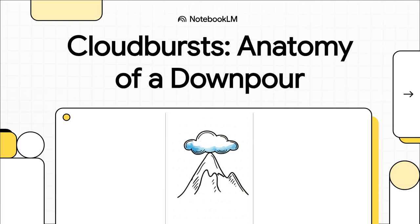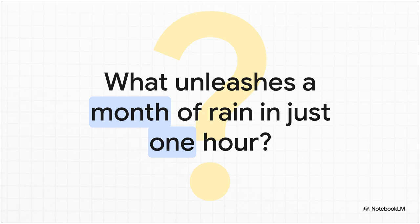You've seen them on the news, right? These sudden, just catastrophic downpours. We're talking about cloudbursts. They're some of nature's most intense, most destructive weather events. And today, we're going to pull back the curtain and really look at the anatomy of how they happen. How is that even possible? How can a single cloud unleash a month's worth of rain in just 1 hour? It sounds like something out of a movie, but it's real. And we're going to break down exactly how it works.